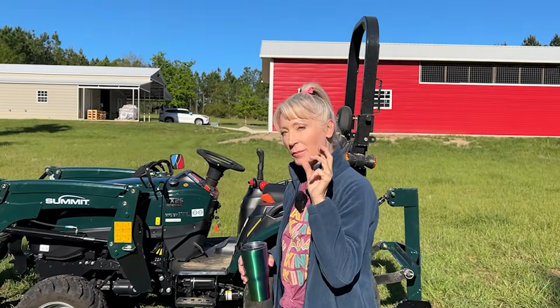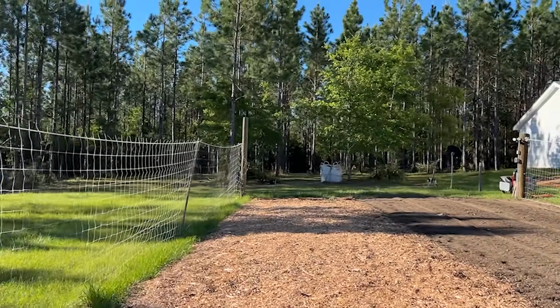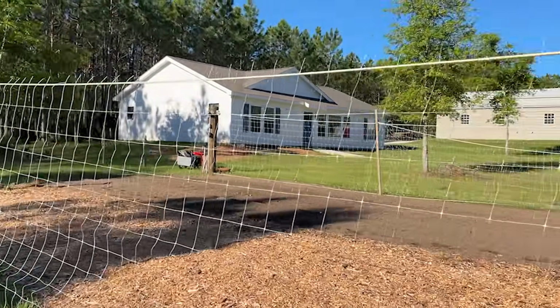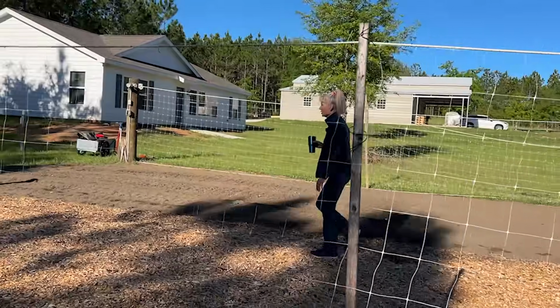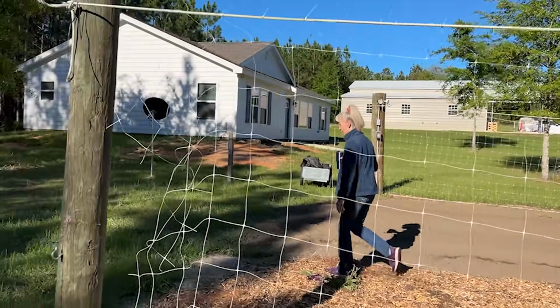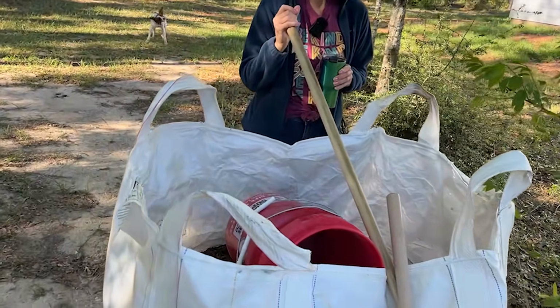He says we have some potting soil. See the white bag? I want you to see how big the white bag actually is. So let me go over here, show you how big this bag is. Deb's still got her coffee because she's early out here running Bella, and I like to get an early start. It's a pretty big bag.